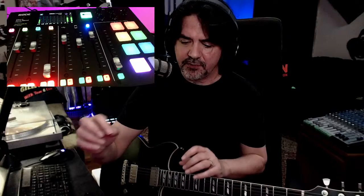But each one of these channels is designed to have a microphone in it, and they have presets on them. And so I ran it into the 1/8 of an inch or 3.5 millimeter, whichever you want to look at. So my HX Stomp is running out stereo to the input there.